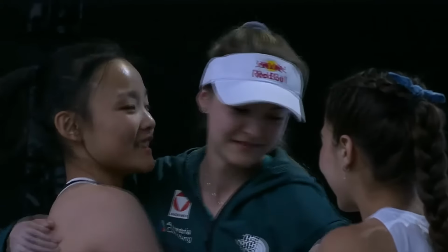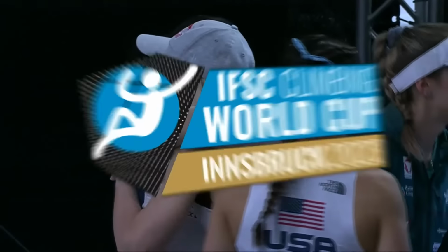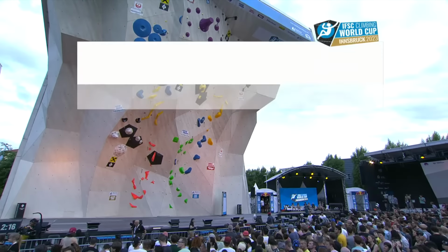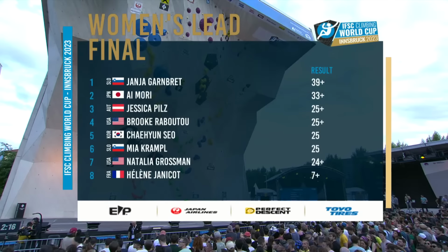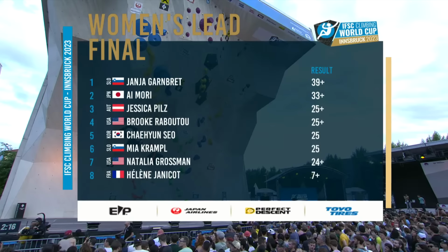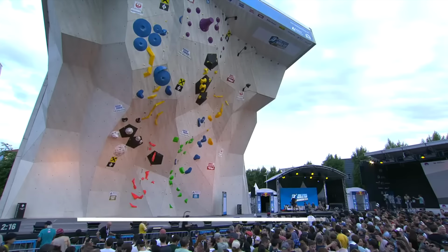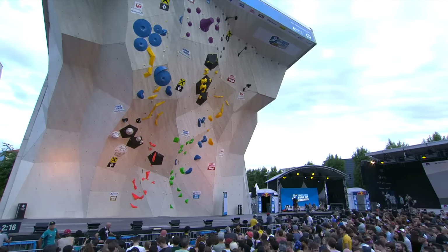And smiles and hugs all around from the athletes. Janja as well, taking the win. And I think, Jesse, you might have to leave us here and go down to that stage. You'll have to stay a couple of seconds. I think there's a flower ceremony. So, Jesse, you're going to say goodbye for the time being. Go down to the stage. Good luck with Janja, and I'll see you back here for the men's.